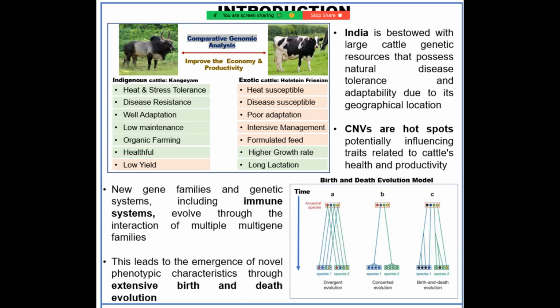However, the differences between these cattle open new avenues for finding the interesting genetic factors responsible for those significant roles of indigenous cattle. In order to identify those genetic factors between these cattle, we focused on whole genome sequences to detect signatures of selection based on copy number variation.